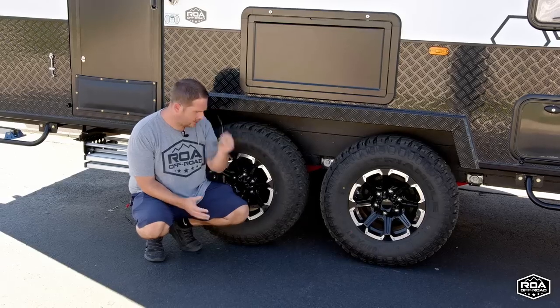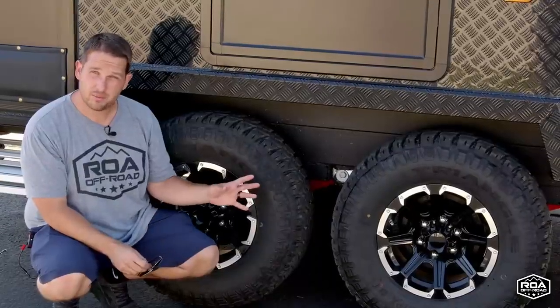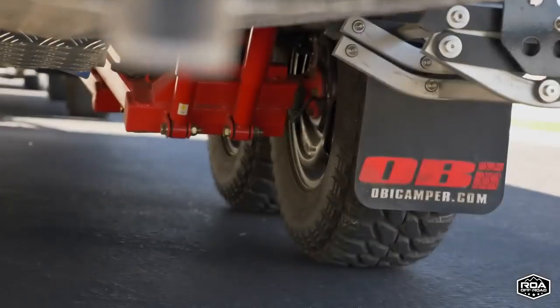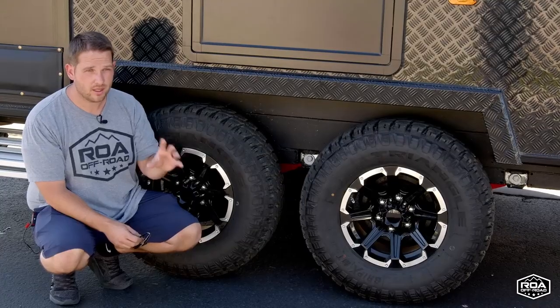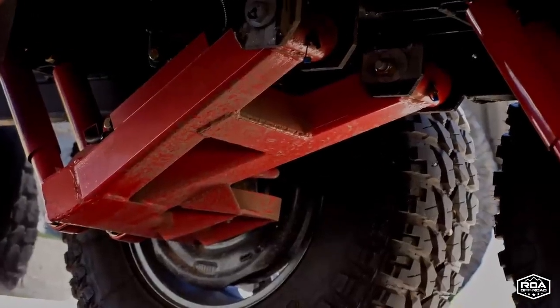Okay. Let's talk a little bit about the significance of a tandem. Now, this is not a tandem axle because it doesn't have an axle. It's independent control arms, and it's an A-arm suspension, so shocks and coils. And that is super important. The significance of that type of suspension over what is standard in America is it's night and day.